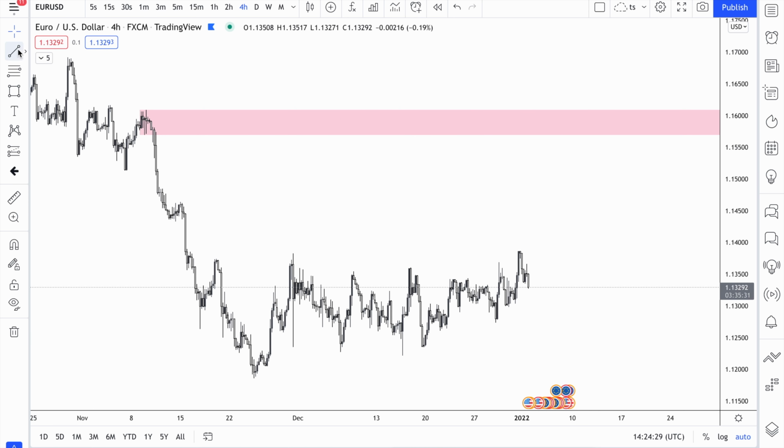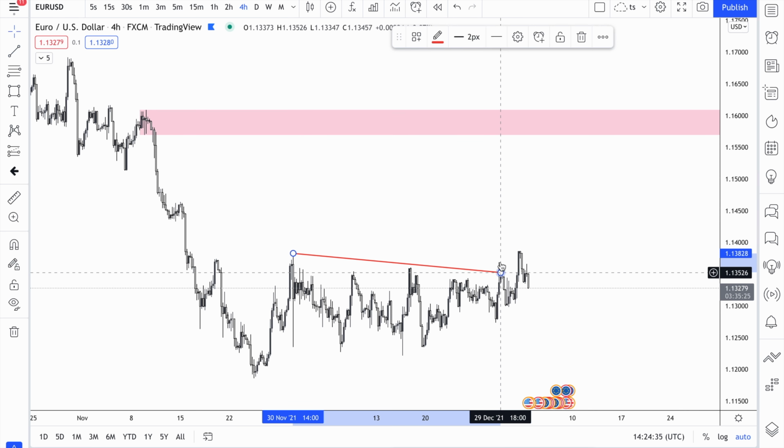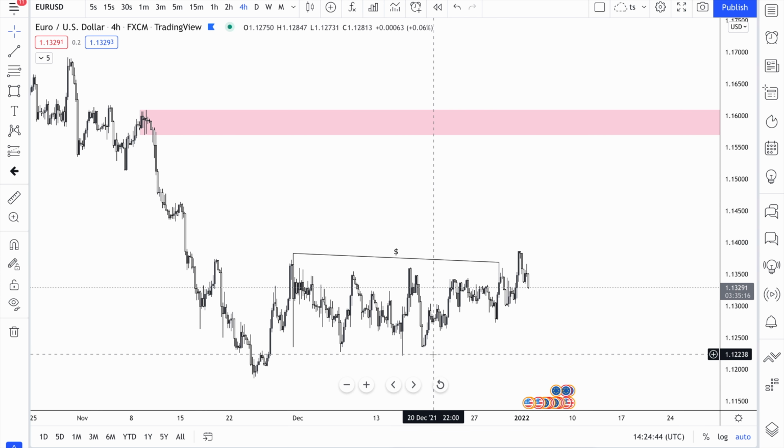So as we can see, we've got some liquidity in and around this area. Right, let's just change that. We've got liquidity at the bottom as well, so let's mark this all up.